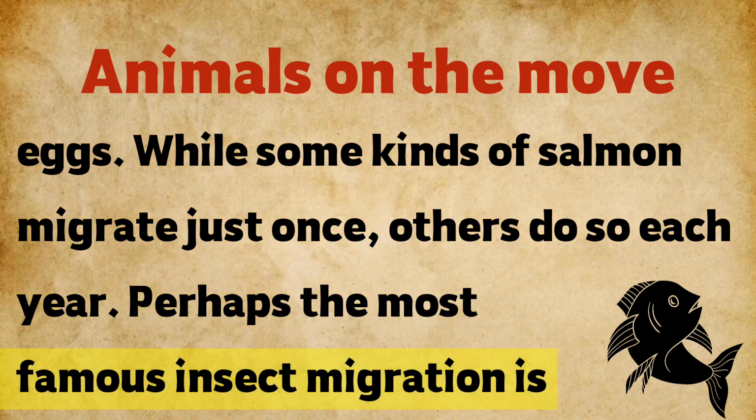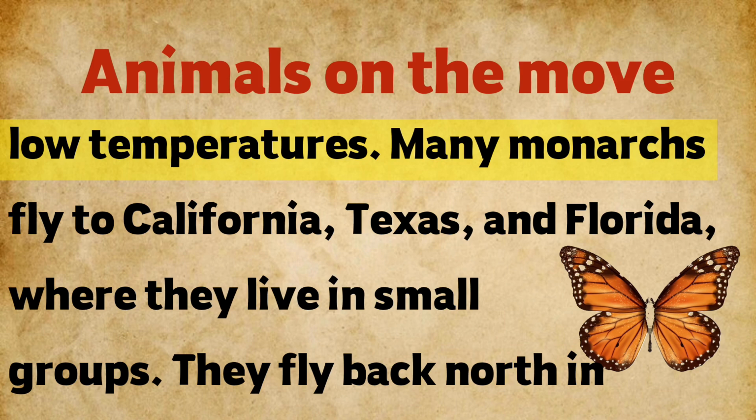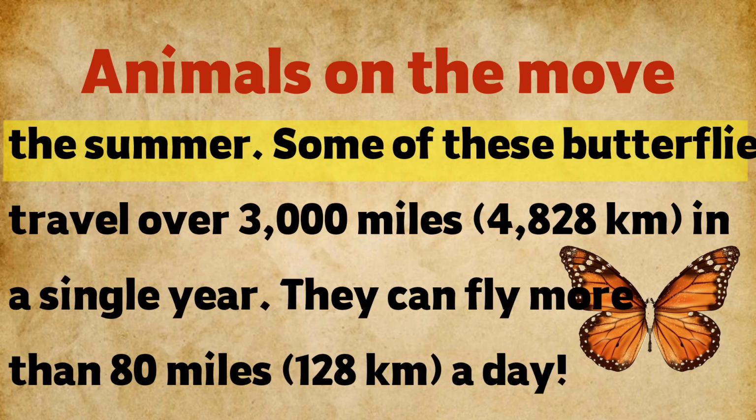Perhaps the most famous insect migration is that of the North American monarch butterfly. These beautiful orange and black butterflies fly south in the winter to escape low temperatures. Many monarchs fly to California, Texas, and Florida, where they live in small groups. They fly back north in the summer. Some of these butterflies travel over 3,000 miles in a single year. They can fly more than 80 miles a day.